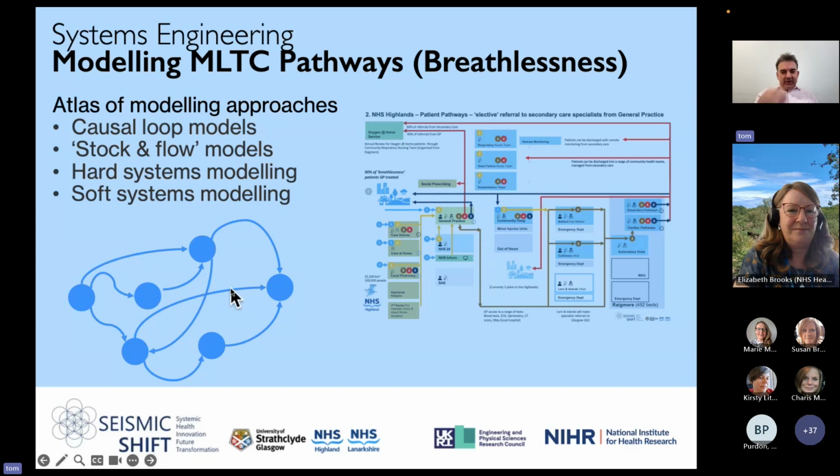With my research hat on, at Strathclyde University, I work in a department which is design, manufacturing and engineering management, but there are a lot of systems engineers in the department I'm working with. They're really interested in how you model system flows, and I think this is extremely interesting. Healthcare has a huge amount of data around what goes in and out of a hospital, but very little data around what I call the floodplain around a hospital. So how you begin to model that and create systems models is extremely interesting.